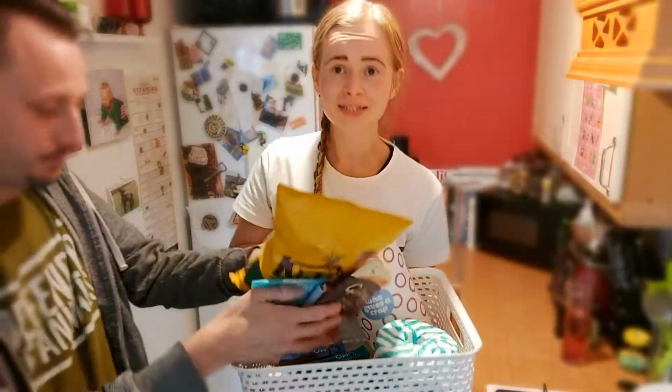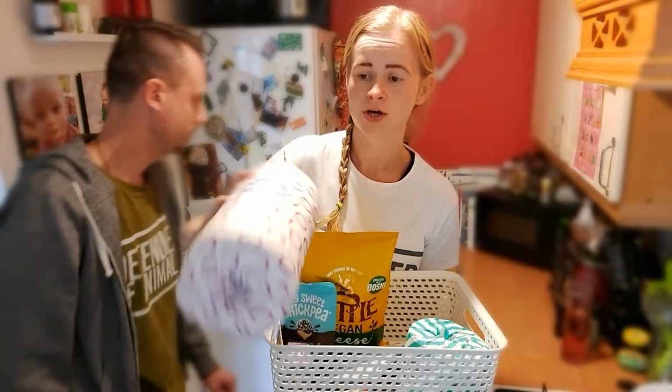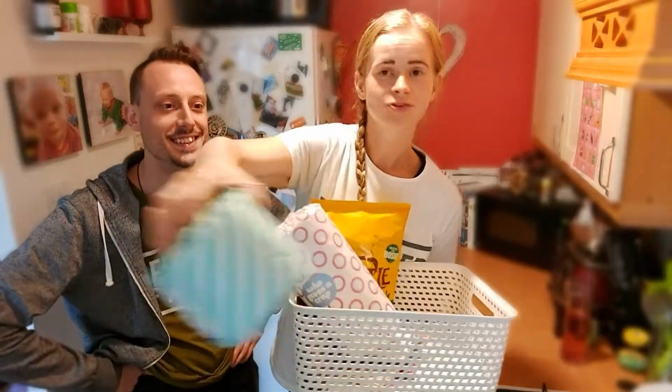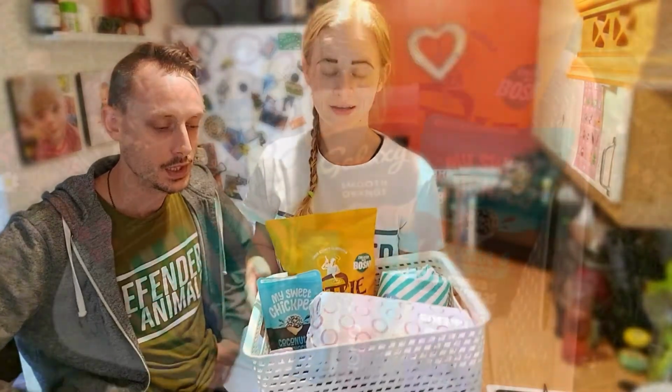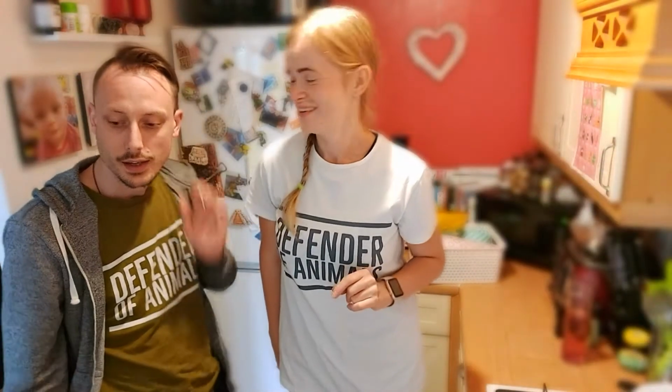And the last thing I want to put in there for you guys, as you know we're into the eco-friendly thing, is Who Gives a Crap kitchen roll as well. And we thought we'll have to give you some toilet roll. We do have a subscription with them. We love them. And obviously vegan toilet paper and kitchen roll. So that is the hamper that we've got coming up. The basket is not included. That's the basket's ours, unfortunately.